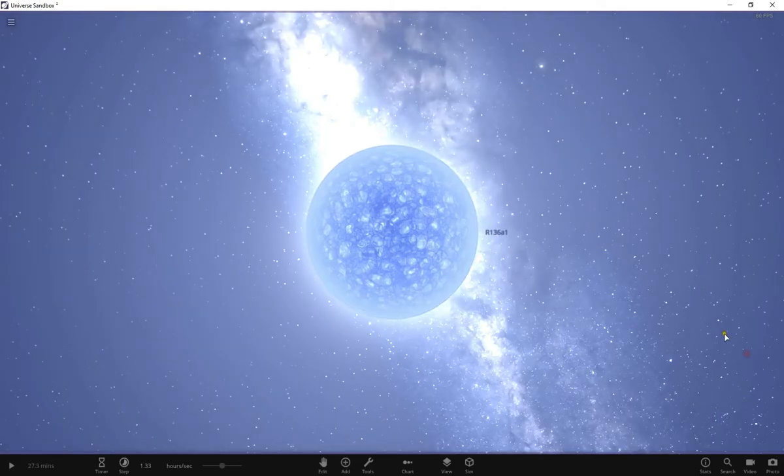The daddy of all massive stars, R136A1. Fast facts, R136A1. 163,000 light-years away from Earth in the constellation Dorado in the Large Magellanic Cloud. WN5H class Wolf-Rayet star, and is the most massive and also the most luminous star known. R136A1 is 315 times solar mass, about 30 times solar radii, 8.7 million times solar luminosity, with a surface temperature of 53,000 Kelvin. And that is the top 10 most massive stars known as of early 2020.